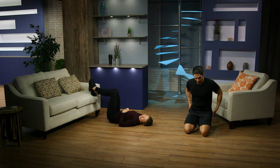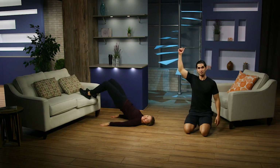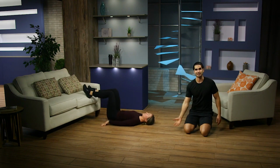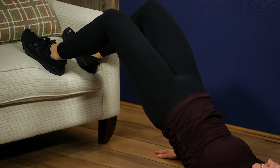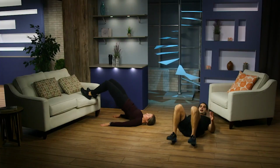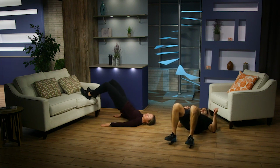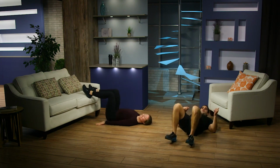This is working the backside of our lower body. Claire's gonna have her feet on the couch. She's gonna drive her hips up, squeeze the butt, slowly back down, and repeat. If you're with me, we're gonna keep our feet on the ground, okay? Heels stay down, drive those hips up, squeeze your butt, back down. Again, try to get your hips all the way up.